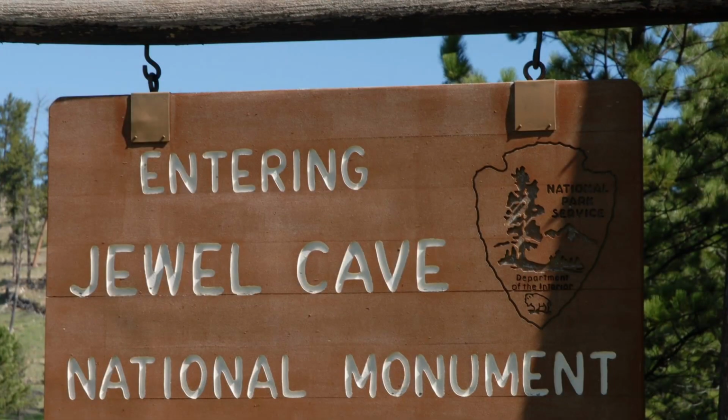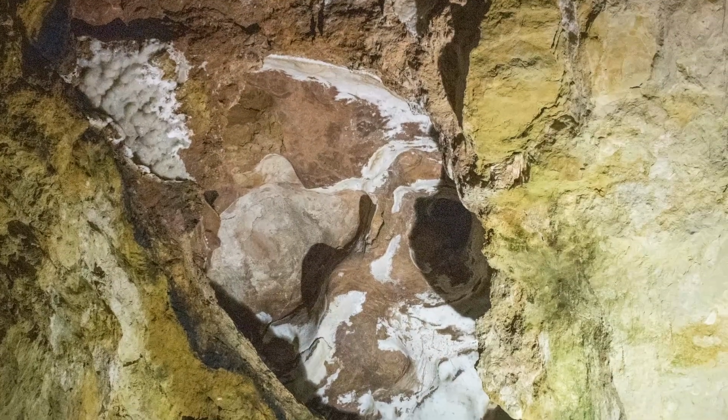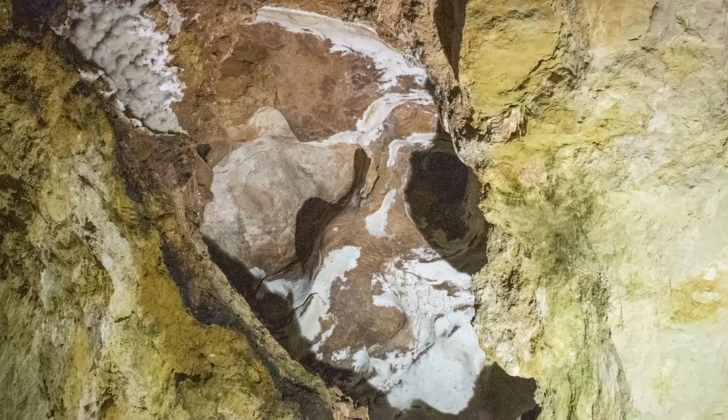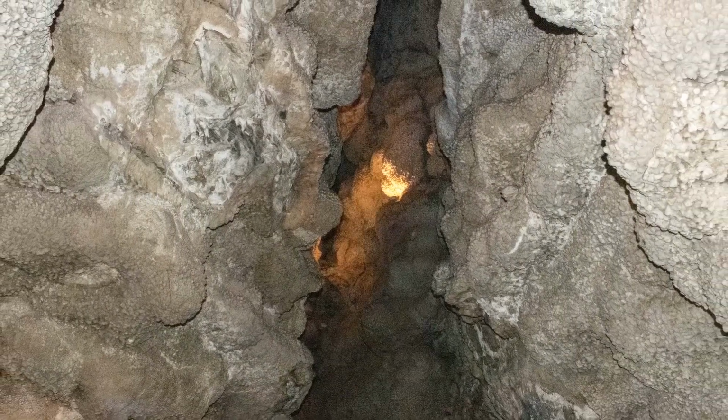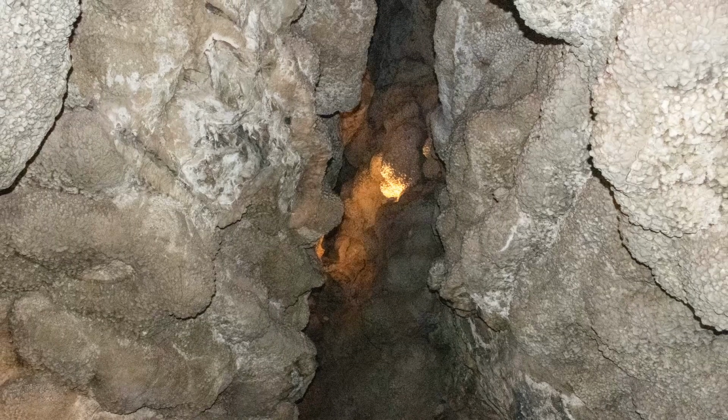Jewel Cave National Monument was the other cave in the area. It was established in 1908 to protect the calcite crystals that sparkle like gems when illuminated. Initially, less than a mile of the underground passages were documented. Now, however, there are over 180 miles of passages mapped, the 3rd longest in the world.